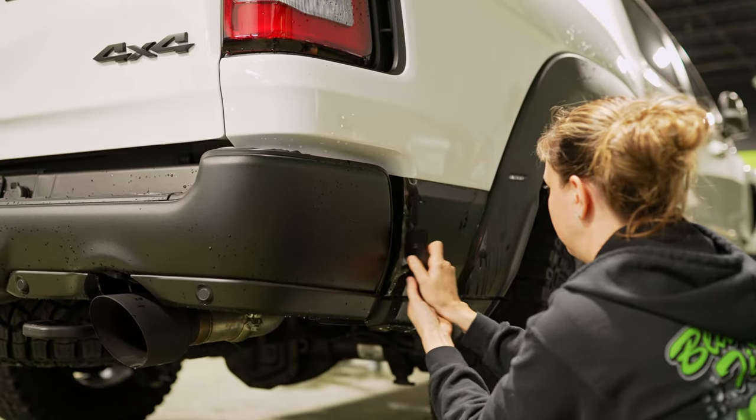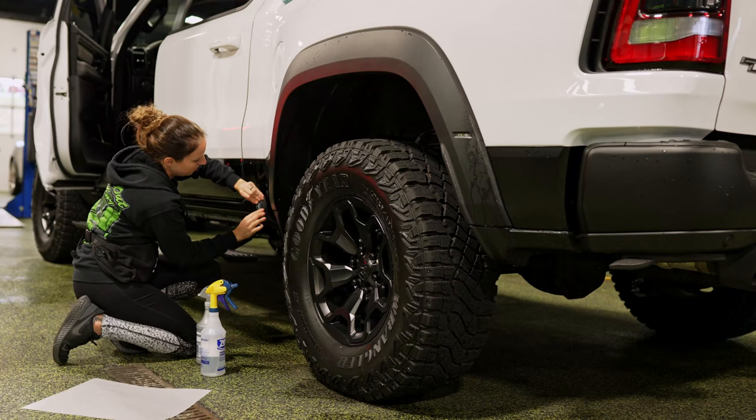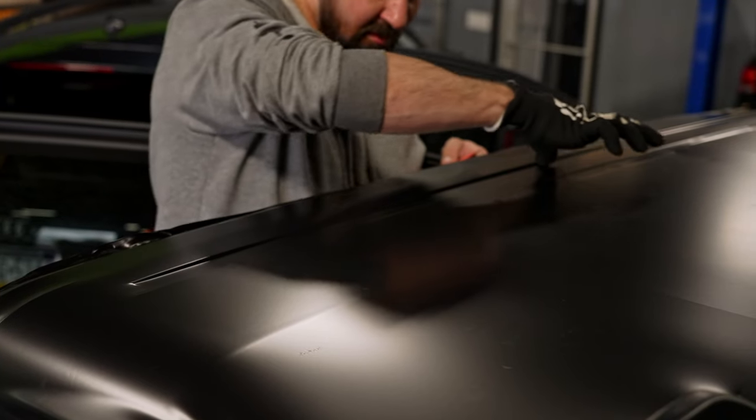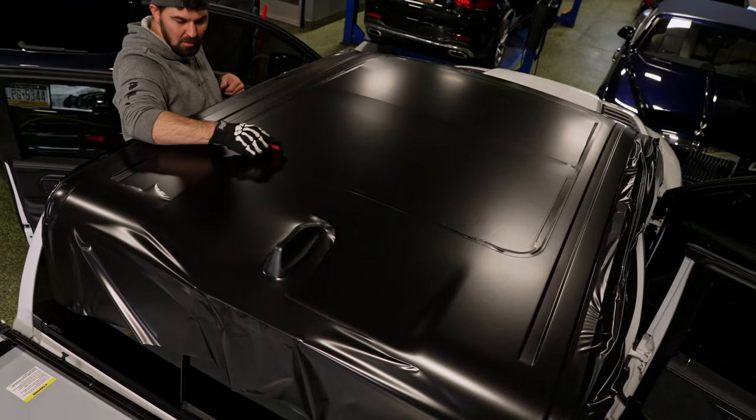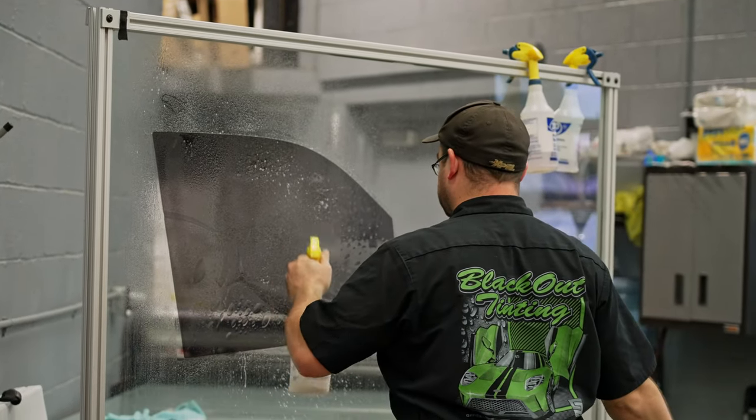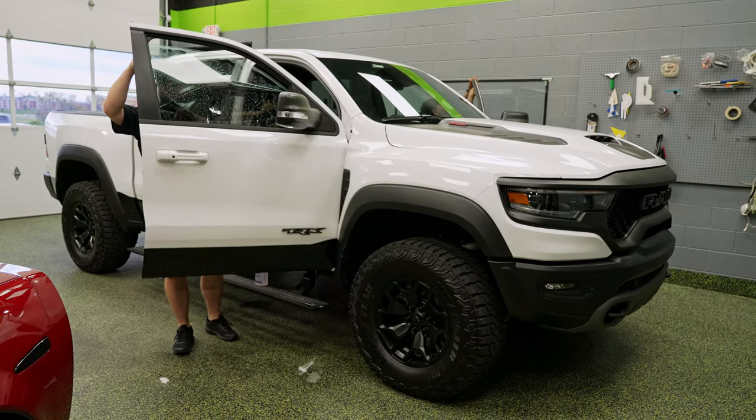And in case you guys were wondering why the 2021 TRX was here, we actually had a couple different things done to it, starting with the XPEL Stealth on the side to kind of give the gloss black a satin finish. We also put some vinyl wrapping on the roof to make sure that that also matched the black and white appearance of the truck. And we tinted the two front windows to, again, make sure everything was nice and blacked out.